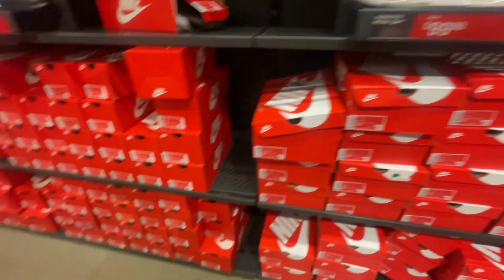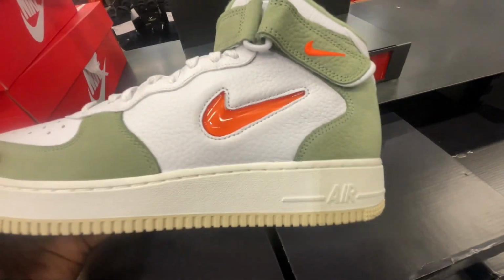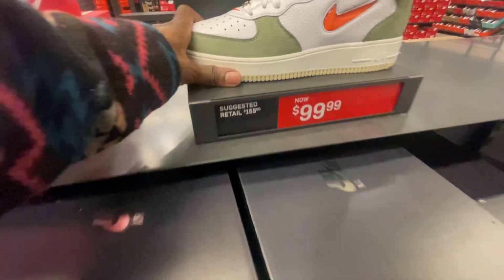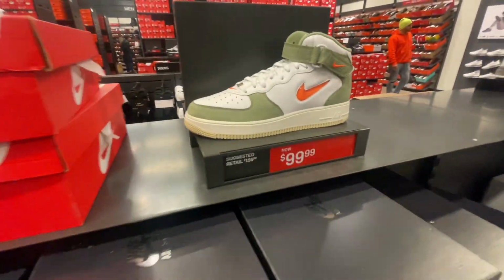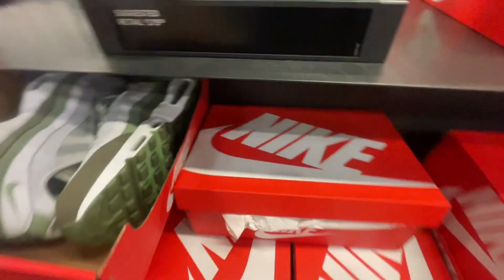Now this is going to be what they had in the 13s, which was just a few things, nothing too crazy. They did have these jewel mid Air Force Ones with some very good leather on them, and they had a suede on the actual green part of the shoe. Then keeping things in that same forest green colorway, we also ended up finding an Air Max 95 on the opposite side in the same type of green colorway.